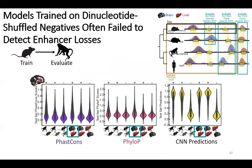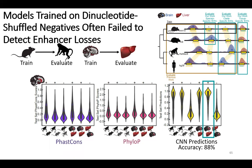So the first set I'm going to tell you about is what I call brain not equal to liver. These are brain enhancers that are not liver enhancers. And this allows us to evaluate whether our model has learned sequence signatures that are specific to brain enhancers and not shared in every tissue. And we're really pleased to see that our model generally got large predictions for this task, achieving an accuracy of 80%. We then evaluated on a set that I call brain plus liver. These are regions that are enhancers in both the brain and the liver. And this allows us to evaluate if our model can also learn sequence signatures that are shared across enhancers in multiple tissues. And we're really pleased to see that once again, our model largely predicted values close to 1, achieving an accuracy of 88%.